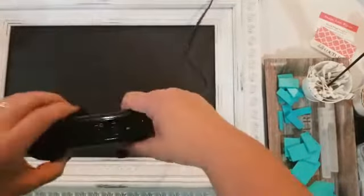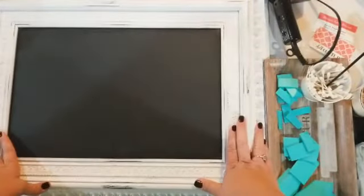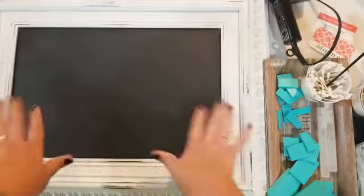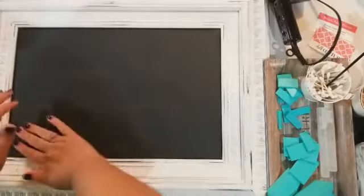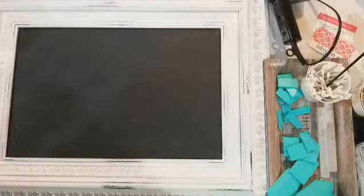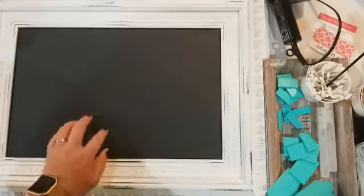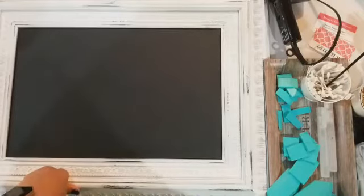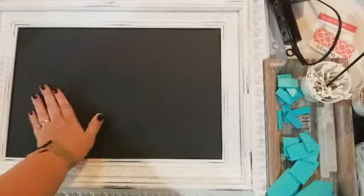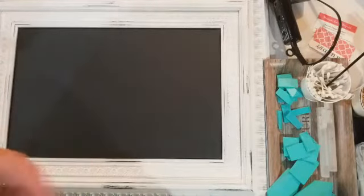So this, hi Christy. You know what? I do it with all chalkboards if I know I'm going to want to wash it off and reuse it, okay? Because there's this shadowing thing that it does, and they actually recommend seasoning it. So I just wiped it. First I wiped it off with a cloth, and then I used the Clorox wipe.